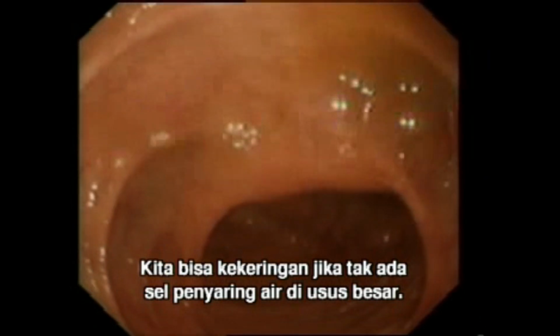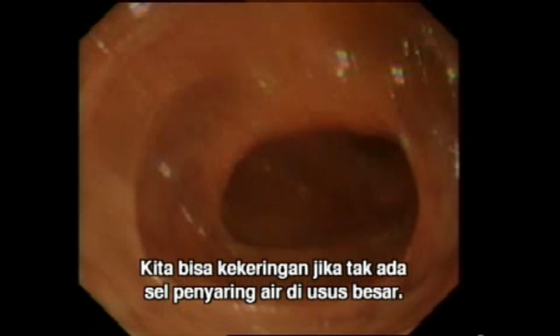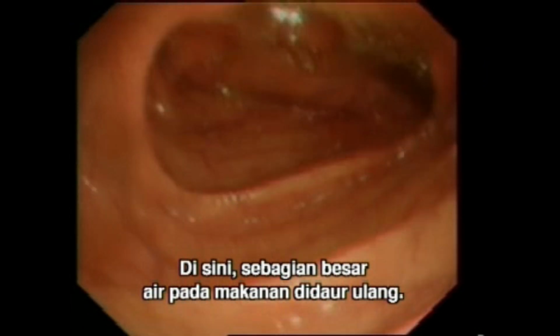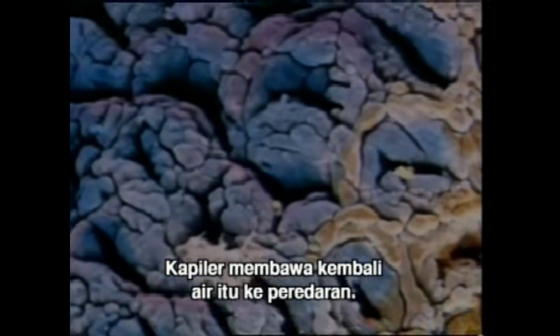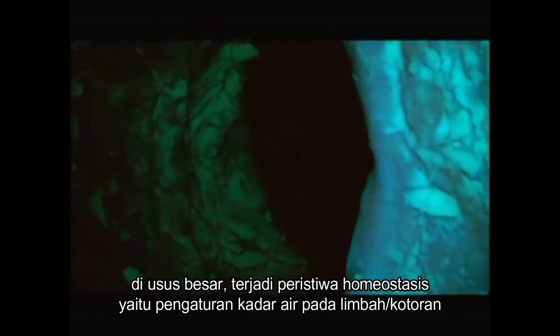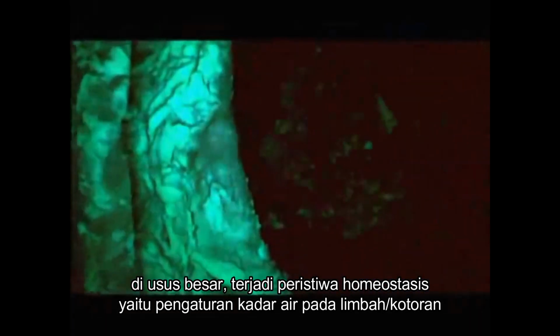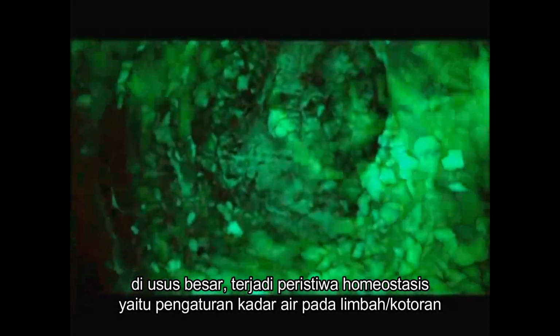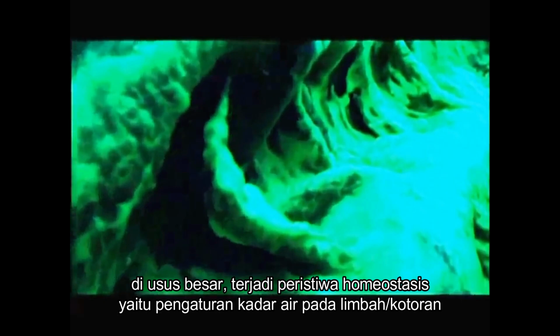We'd quickly dry out if we didn't have the water filtering cells of the large intestine. In its lining, most of the water in chyme is recycled. Capillaries carry the reclaimed water back into circulation. Lots of bacteria live here too. But it isn't because of an infection. We actually need them. They produce enzymes that break down complex carbohydrates in our food. Carbohydrates we couldn't otherwise digest.